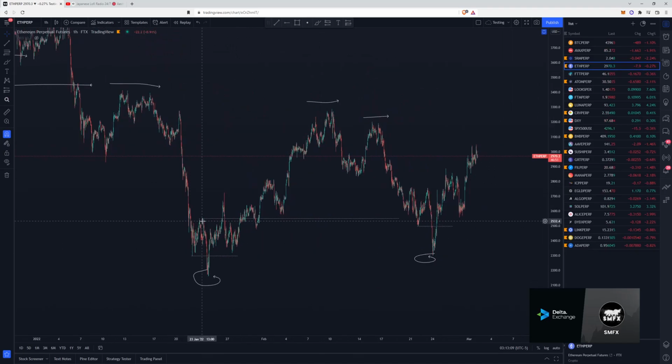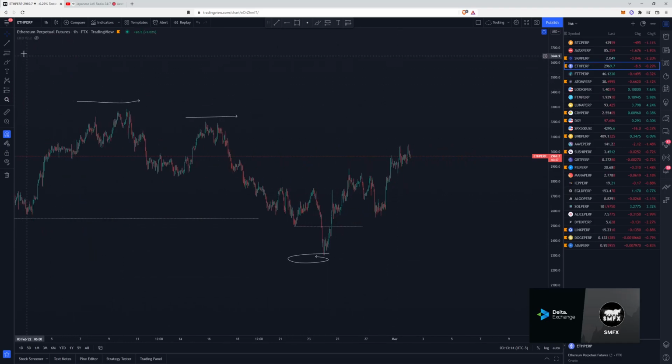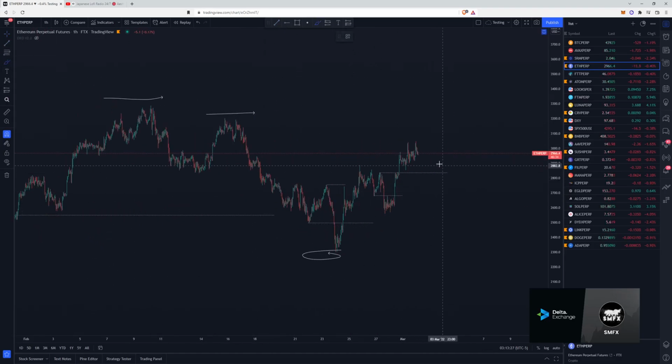Sweeping out this low, breaking above the highs, returning to this range right here, sweeping out this low, breaking above the high. Once we do break above that high, forming the same pattern again. So just sweeping out lows, accumulating below those lows, and then continuing to break structure to the upside. All pretty obvious, pretty textbook. Now we just wait for a tighter entry.